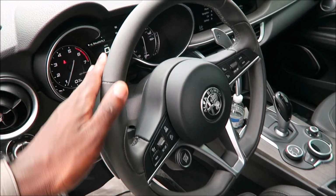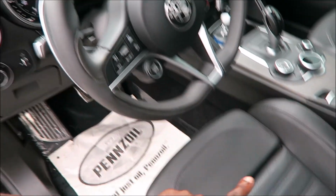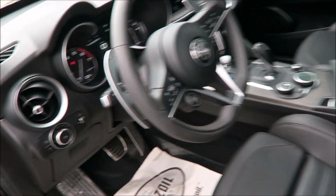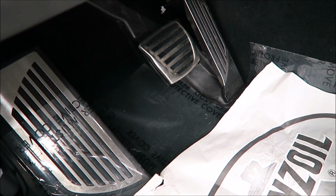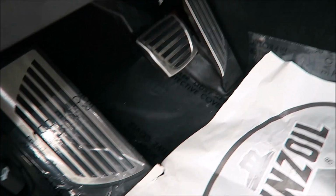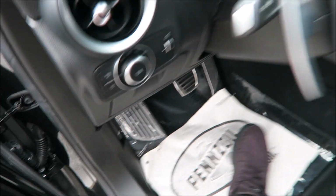You do have the nice big Italian paddle shifters with this package, flat bottom steering wheel, heated seats, very nice looking together. We'll hop inside. Before we do that, right underneath, you do have those aluminum brake pedals that I love the most because of the sharp edges. They make them look super aggressive, super sporty, how they're supposed to look.